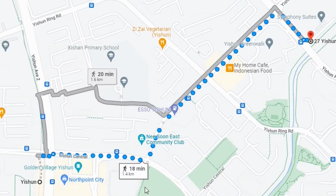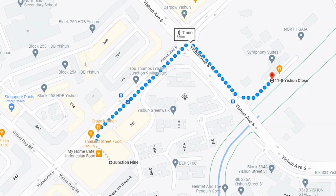Not much transportation options here, with the nearest train a 20-minute walk away. Good thing is you are really near F&B and retail. It's just a 7-minute walk to Junction 9. So that kind of makes up for it.